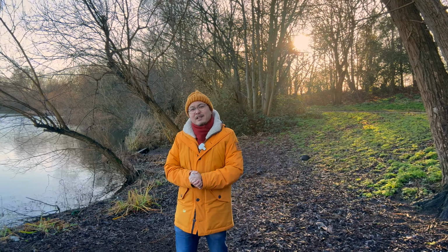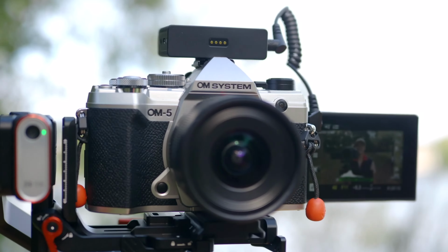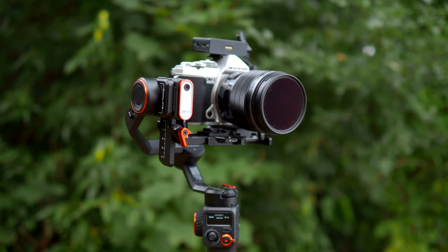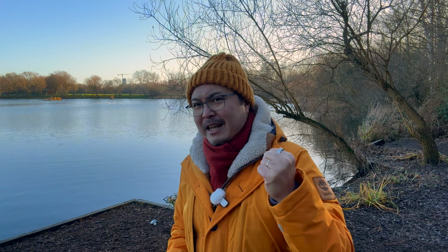Right, here we are again, looking at one of the latest gadgets from one of my favorite companies from China, Hohem. Well, they have been one of the most, I would say, forefront and innovative companies that I've seen in recent years, especially when it comes to AI tracking technologies.